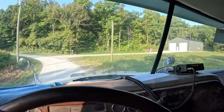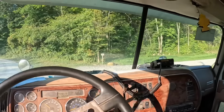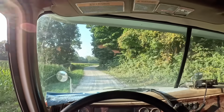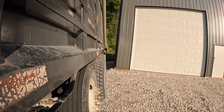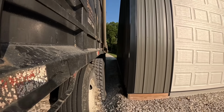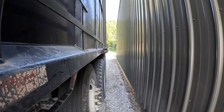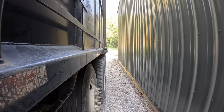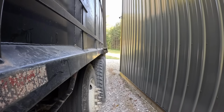All right, so we have made it back. I believe we're gonna try to back this one in. See if we can get her back here behind the building.